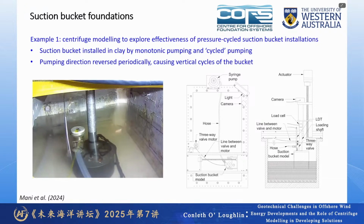So what's happening is the bucket is moving up and down in the seabed. And you can see here, there's a little video playing of this happening in the centrifuge, where the bucket is moving up and down as we reverse the flow of water in and out of the bucket. Okay, so why would we do that?